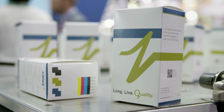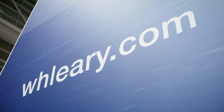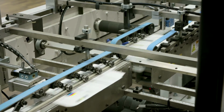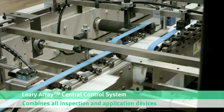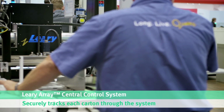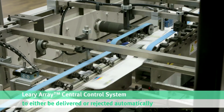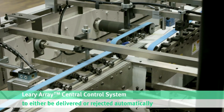The vision system is able to scan 100% of the surface of the carton, ensuring that no glue is outside of its target area. All of these valuable components are combined into the Leary array control system. Through this system, every carton is securely tracked all the way through the machine to a rejection device or to be delivered to the customer. All bad cartons are securely rejected out of the line with no manual intervention required.